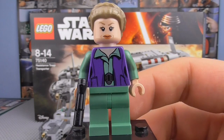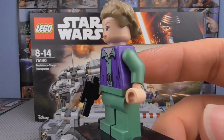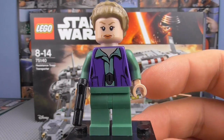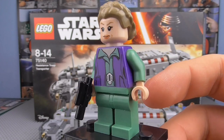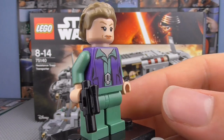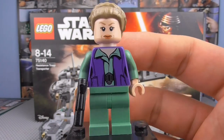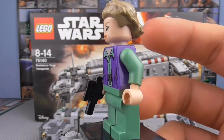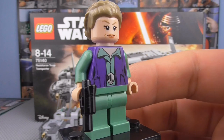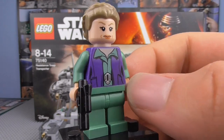Still, this is General Leia, or Princess Leia, or whatever, played by Carrie Fisher, of course, who came back to reprise her role as Princess Leia 30 years later. The minifigure itself is pretty plain, really not much to say about it. I think it does capture General Leia pretty well. By the way, I've only seen the film once, despite the fact that it seems like everyone else has seen it like 1,000 times. I only had the money to go and see the film once. Believe me, I would have seen it more if I could. Still, from what I remember, this is pretty accurate.